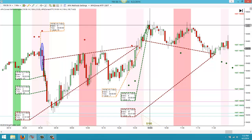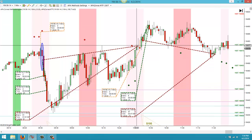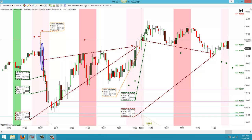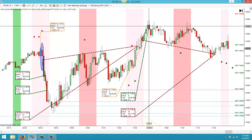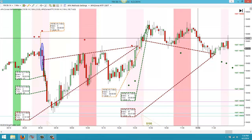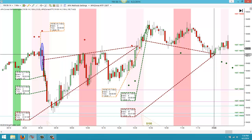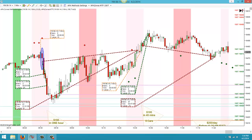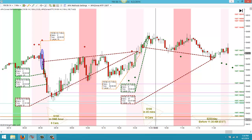I went long on this candle, and I get my first target at 10 ticks. And then my second target, I get stopped out. That's what happened, right. So I enter the market as soon as this wick gets breached and it goes above the wick, so I go long there, boom, I get T1 at 10 ticks. And then it doesn't go further up. It actually goes against me, and it goes against me, and it goes against me until I get stopped out, which is fine, because remember, I trade 5 cars. So this entire transaction yielded $100 in 45 minutes.